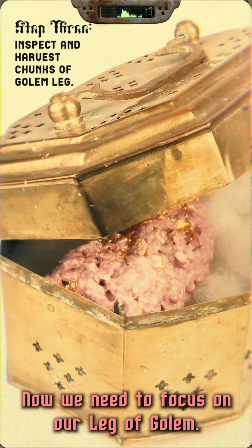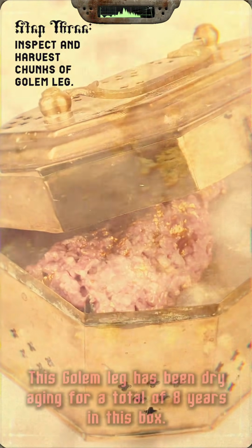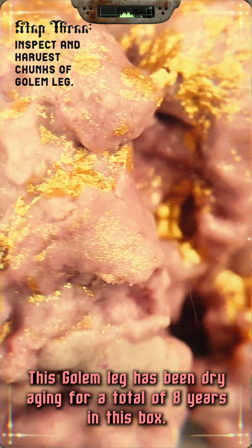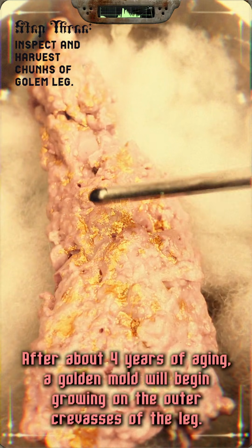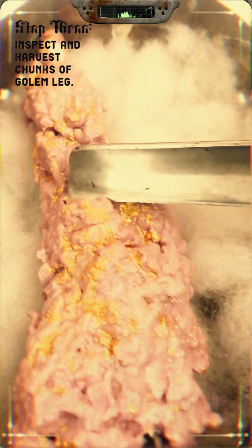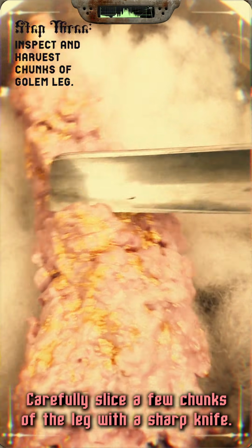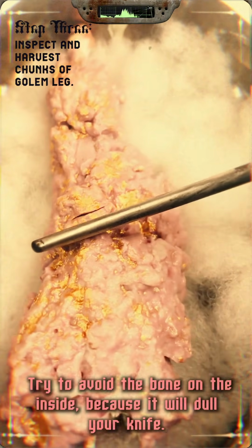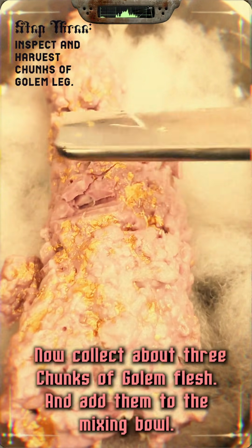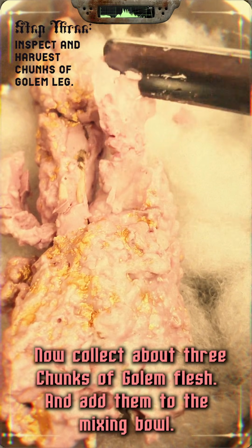Now we need to focus on our leg of golem. This golem leg has been dry aging for a total of 8 years in this box. After about 4 years of aging, a golden mold will begin growing on the outer crevices of the leg. Carefully slice a few chunks of the leg with a sharp knife. Try to avoid the bone on the inside because it will dull your knife. Now collect about 3 chunks of golem flesh and add them to the mixing bowl.